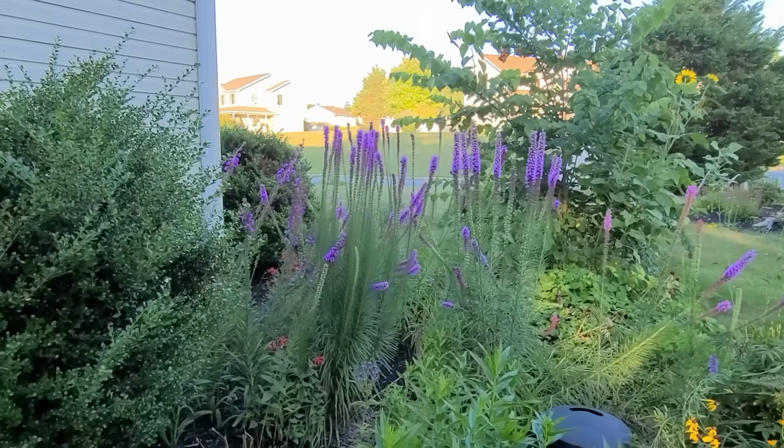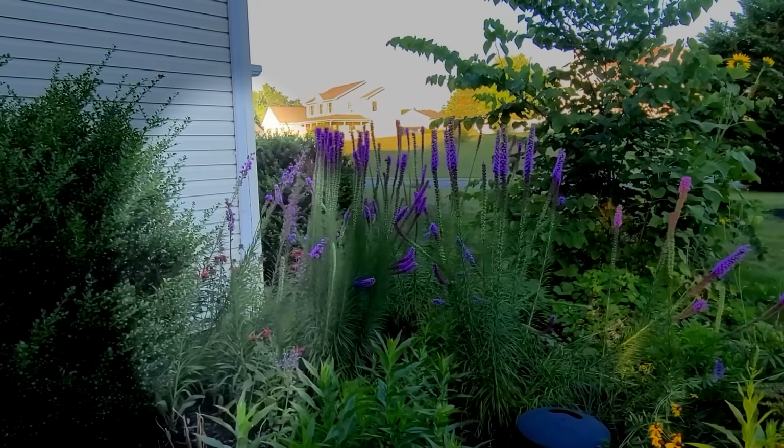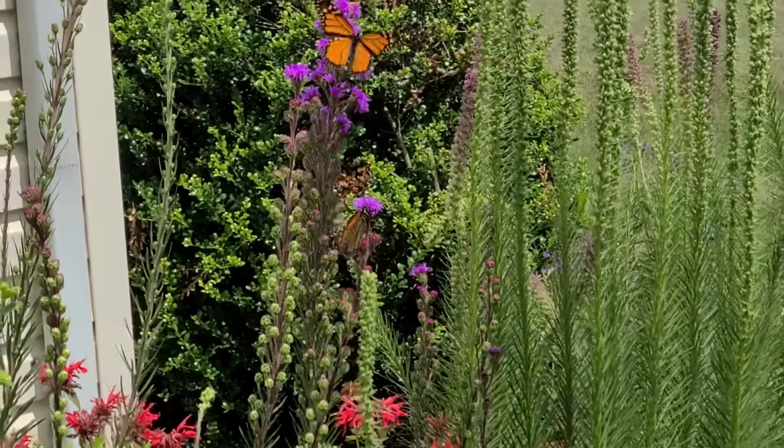So I have 3 patches of this flower in my yard. One is on the west side of my house that gets sun from roughly 11 a.m. until late afternoon. And this gets plenty of sun and is always upright. It's coming from several directions.